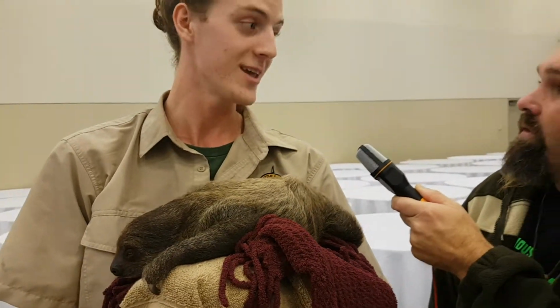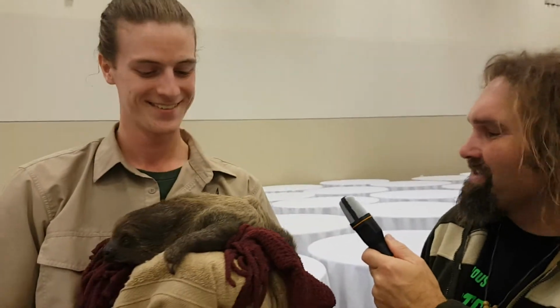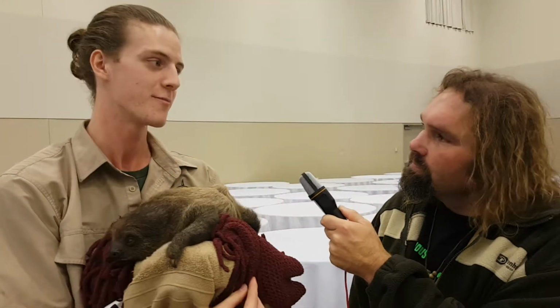So he has a roof. Yeah, exactly. Keeps him nice and dry out in the trees. Yeah, that's pretty cool. It's sort of like nature's way of helping them out. Exactly. All sorts of things sloths do completely differently from any other mammal.